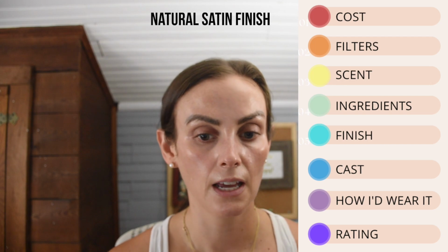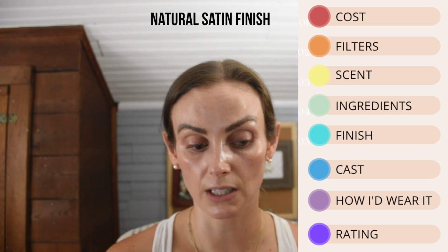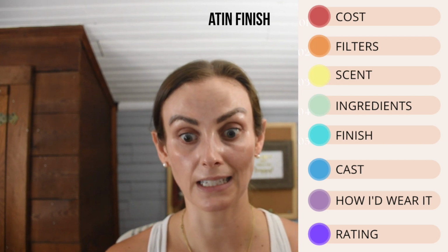So in terms of finish, I think you can see a pretty clear difference. This side is very dewy. This was the, what's it called? Protect and Glow, hence the glow. And then this one is our Mineral Magic side. And it does tend to be a little bit more, I'm not going to call it matte, but it's kind of like a natural, maybe satin finish.